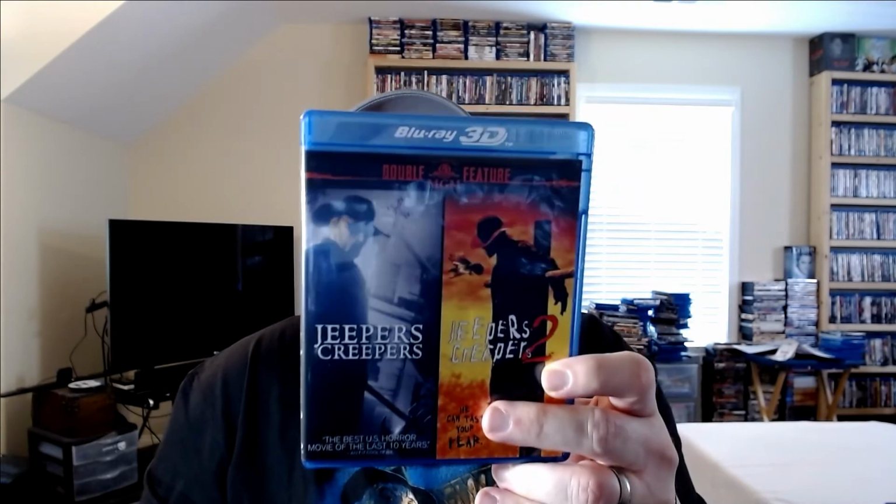I ended up putting this in like a 3D case that you could put like 4 discs in, because I've ended up putting my DVDs in there as well. So it's got my Blu-rays and my DVDs in there. And then got Jennifer's Body. This is a Zavvi steelbook.